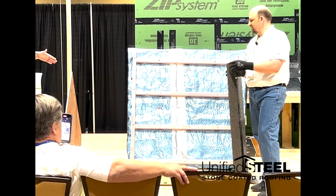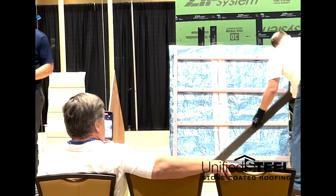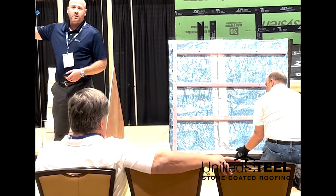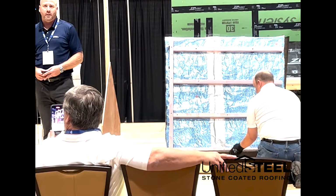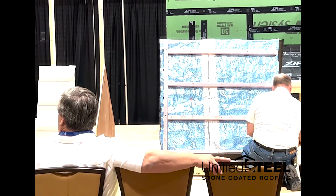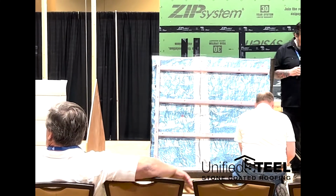Yep. So while Robin's installing that, I'm going to talk a little bit about it as he's hooking this together, right? That TV's kind of glitching out over there, so you might have to look at this one over here. You see the guys installing it, right? I talked about the lightweight capability, right? These guys are able to move these panels around pretty easily. It's a very lightweight product. It's very easy. It's walkable when you're walking on it the correct way.